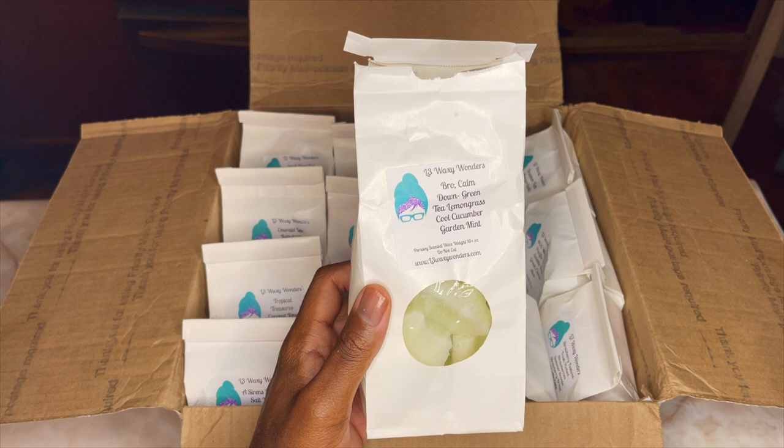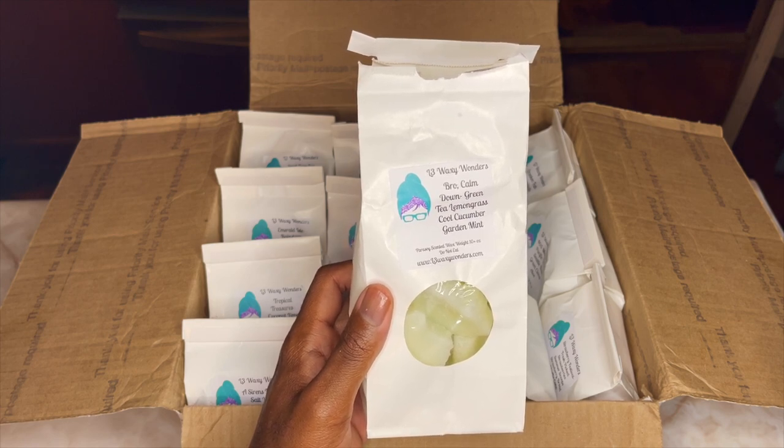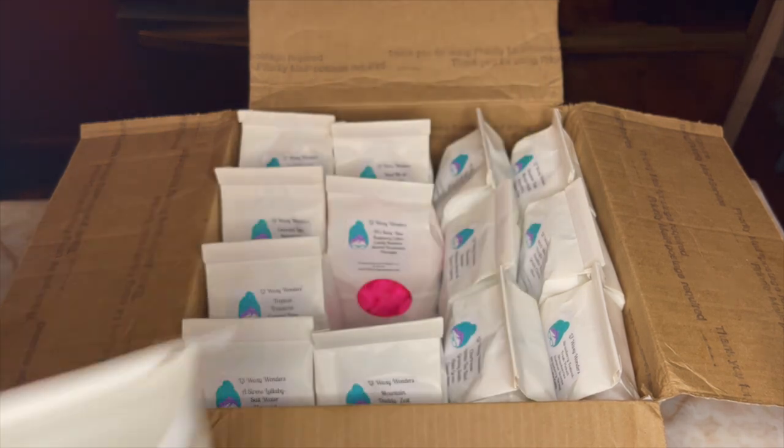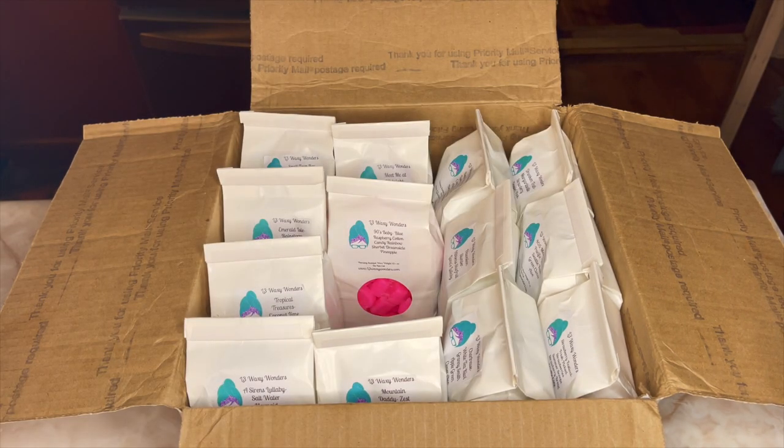If you really love aromatic, springy, breezy scents, give this blend a go. I think you'll really enjoy it, because I certainly do. So there we have that one.